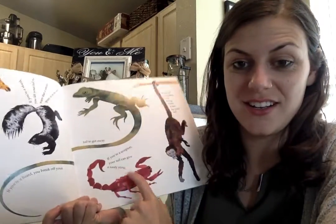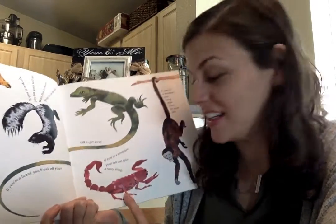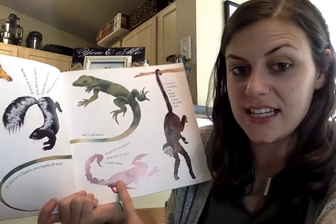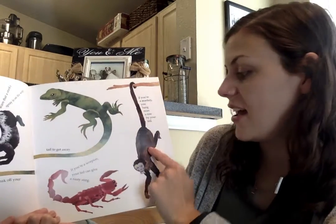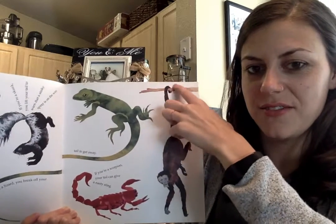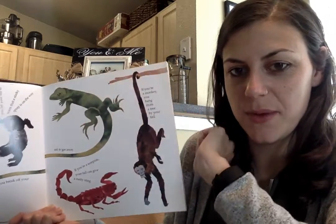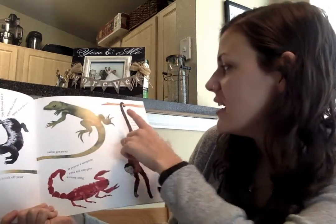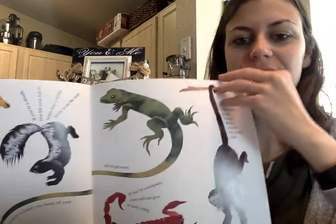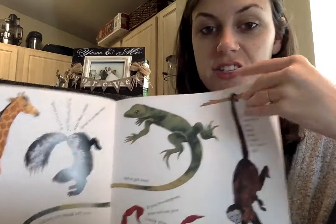I was wrong. You guys probably knew what this was. If you're a scorpion, your tail can give a nasty sting. And I bet you guys are familiar with this one. What do you think the monkey does with his tail? I didn't realize it was a monkey from the other page. Hangs on, right? If you're a monkey, you hang from a tree by your tail. Kind of use it like another extra arm, huh?